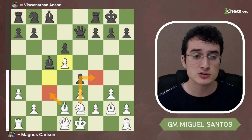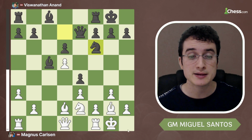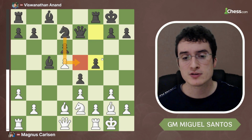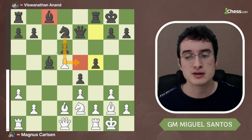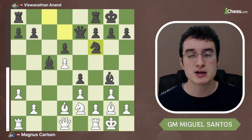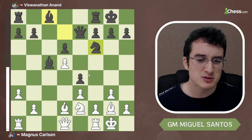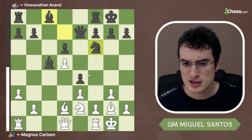So actually Anand decided to continue with knight d7, short castle, and knight f6. Of course, it was also possible to play f5 followed by knight e5 for Anand, but then probably he wasn't so happy with the action of this bishop right here, because after knight f6 the bishop can go to g4, which is definitely a much stronger square than d7. It definitely wasn't easy to decide what was better, but he was happy with knight f6.